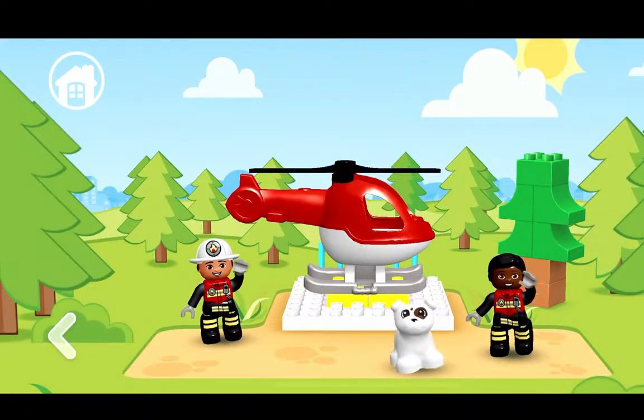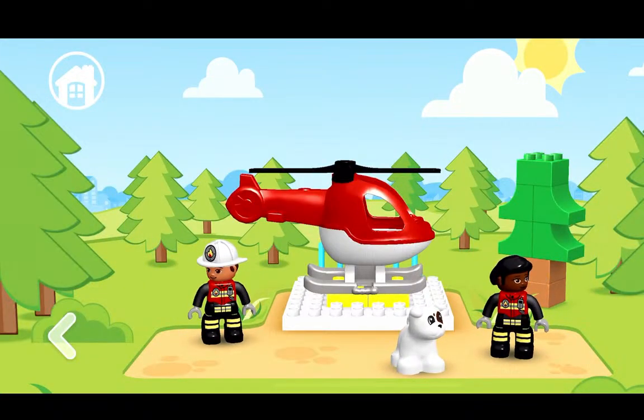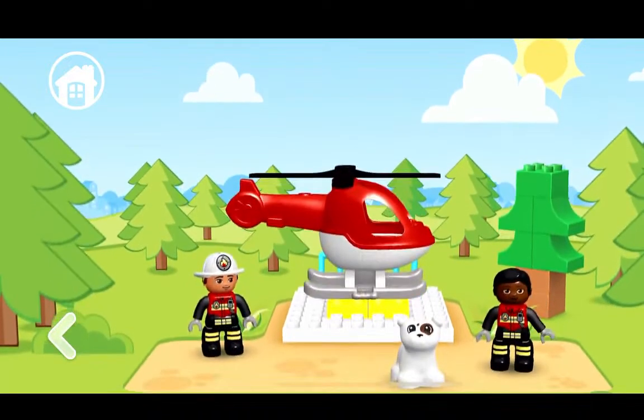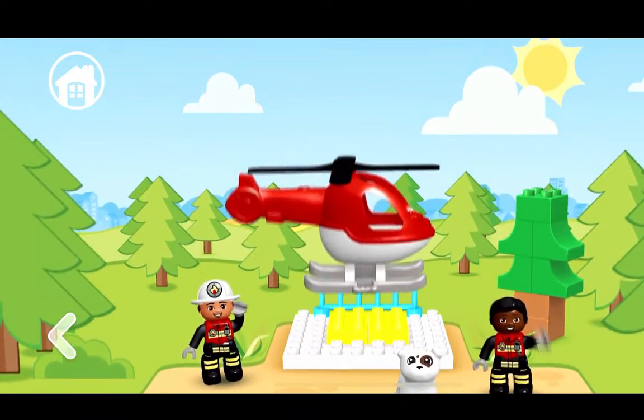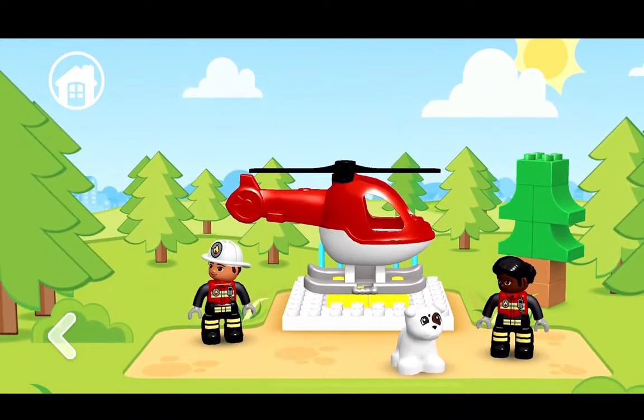Bye-bye! Hello, our little friends! Today we will visit a little farm and find out how they work. What do we see here? A red helicopter, two farmers, and a white dog. Let's get in the helicopter and fly around the area. Suddenly, someone needs our help.